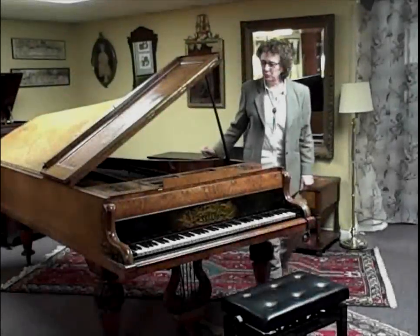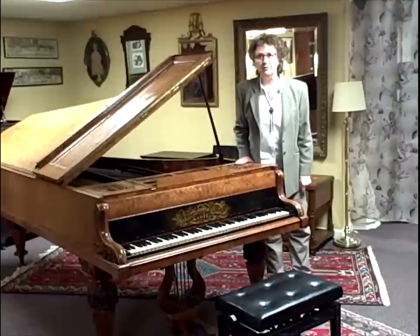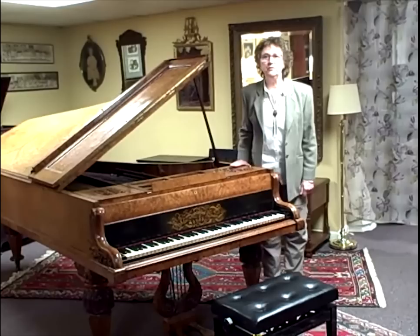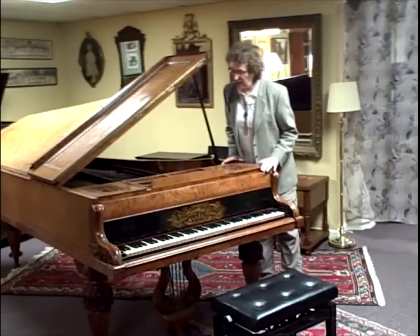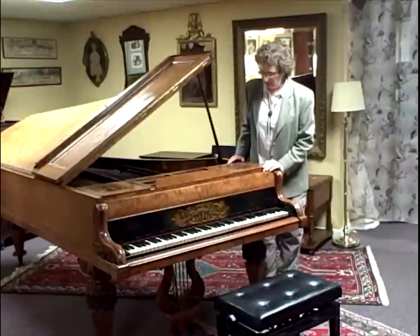I'm Artis Wodehouse, and I'm here in Shelburne, Vermont, and I happened to run across a rather extraordinary instrument in a place called the Consignment Center, Furniture Consignment Center, and it's located both in Shelburne and Williston, Vermont. The instrument I found is an 1851, apparently, Broadwood grand piano that measures 8 feet, 2 inches long.